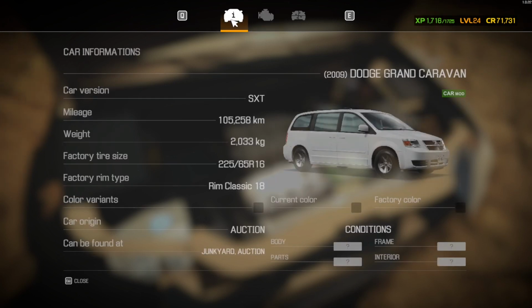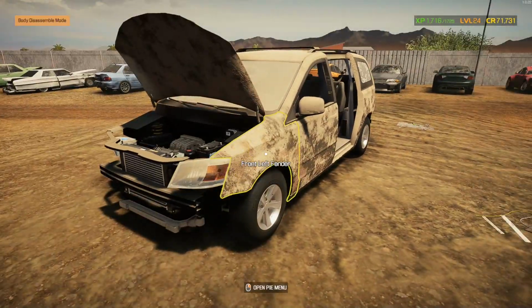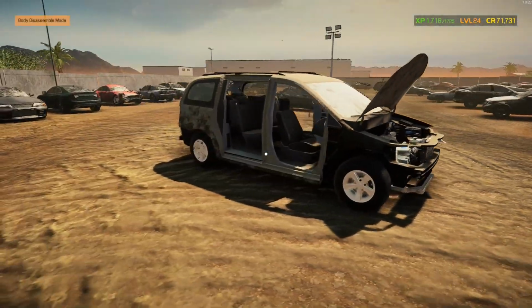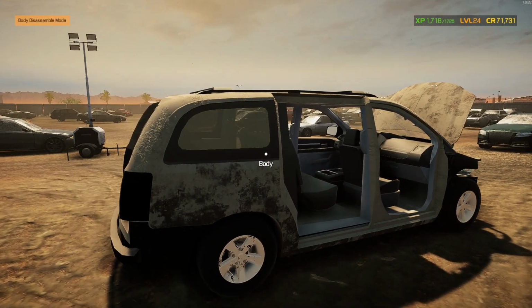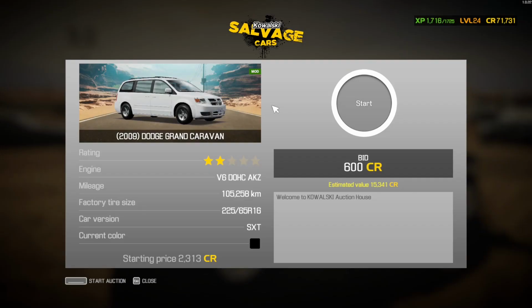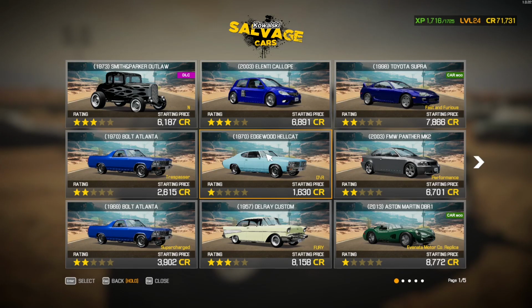That should be plenty of power, shouldn't it, to get around in 150. I'm just more worried about the actual handling of it, that's all. With it being a bit top heavy, centre of gravity and all that, it might wobble a bit. What's the asking price on it? 15 grand. Well, we can afford that. That's pretty good. Just before we go into that one, let's take a look at the Bolt Atlantas.